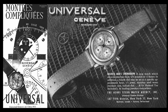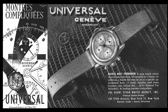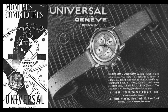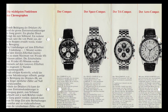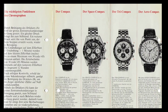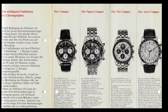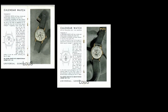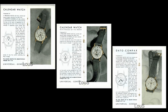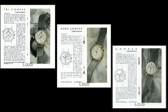Universal Genève created its first chronograph in 1917, and roughly 18 years later, they launched their first Compax, of which many variations were to follow, the Space-Compax being one of them. As we mentioned, Universal Genève sports watches in particular are sought after thanks to their variety and unique designs, and the larger sports watch case sizing, like this Space-Compax.